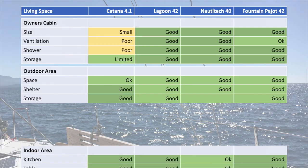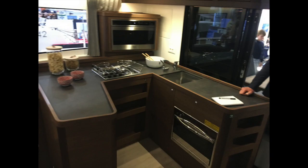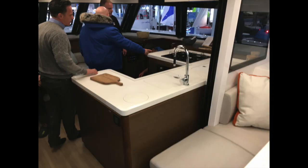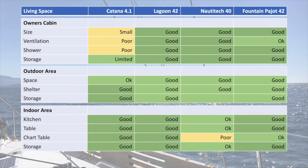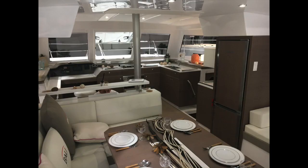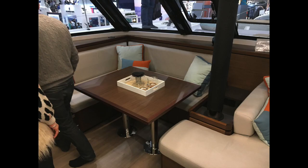Then looking at the indoor area, the kitchen was very good on the Catana, it was good on the Lagoon, it was okay on the Nautitech 40, but it was good on the Pajot. This is where the Nautitech has suffered a little bit, on this indoor area. The table space, so the indoor table, was good on both the Catana, Lagoon and the Fontaine Pajot, but again it was okay-ish on the Nautitech.